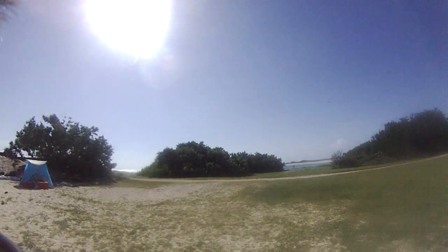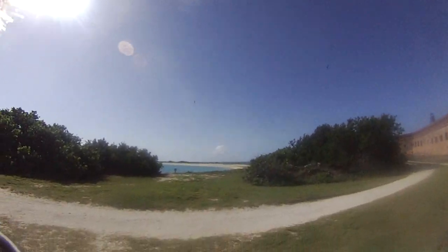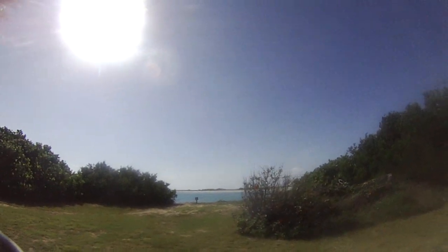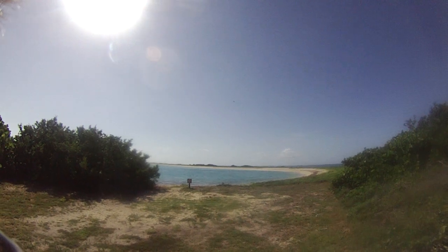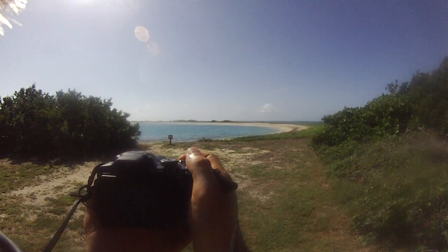This area is closed, and that part of the island is basically a bird sanctuary, a refuge, so you cannot walk down there. I was going to sneak down there anyway, like that girl did. You see, she's not supposed to be there, but she's there, whatever. Nobody bothered her. Here we go.